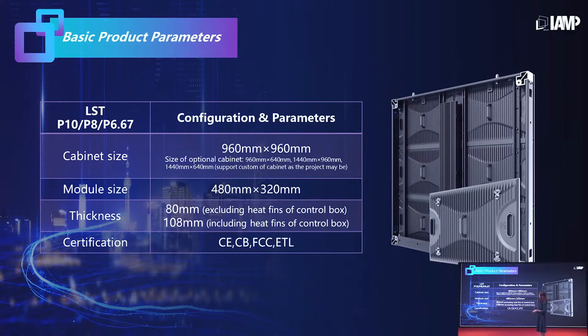Right, so the thickness I just mentioned in the last part, right? It's very slim and ultra lightweight when you do the installation. Also, it has CE approval, CB, FCC, ETL approval, so it can pass the standards of the European market and American market, etc.